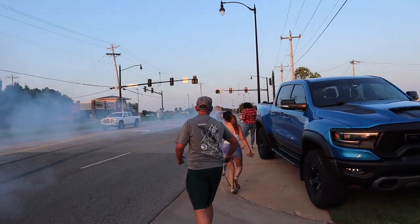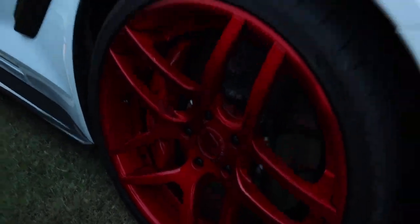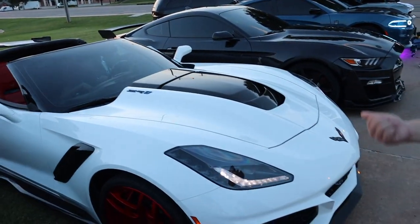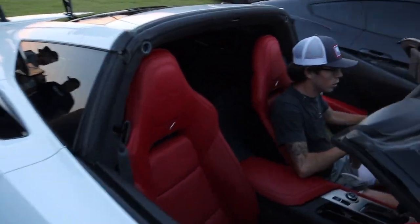That's how you lead a car meet, y'all. All right, so y'all, we finna hop up in the ZR1 Corvette C7, you feel me? With the red 4G autos on there, with the red guts. First ride in a Corvette ZR1. Let's see how this goes.